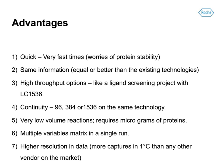High throughput options: what this does is give you a ligand screening project that you can do on a 1536 scale. I mean, that kind of ability is provided only by a 1536 instrument, because we are the only 1536 instrument in the market for a plate-based system.